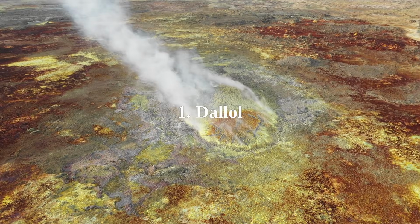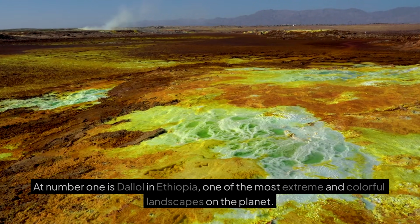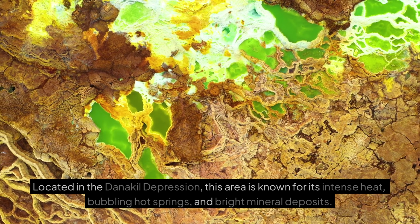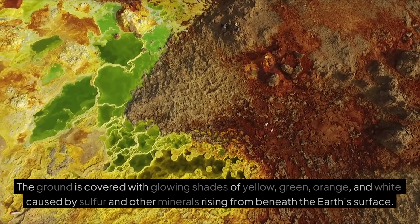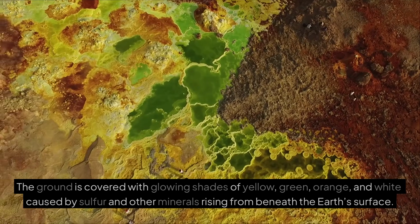1. Dalal. At number 1 is Dalal in Ethiopia, one of the most extreme and colorful landscapes on the planet. Located in the Danakil Depression, this area is known for its intense heat, bubbling hot springs, and bright mineral deposits. The ground is covered with glowing shades of yellow, green, orange, and white caused by sulfur and other minerals rising from beneath the Earth's surface.